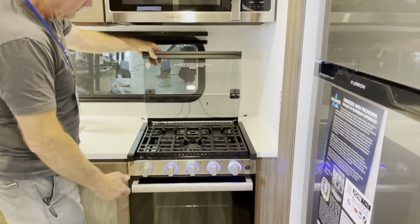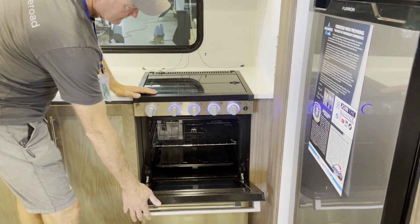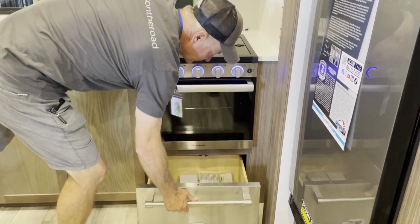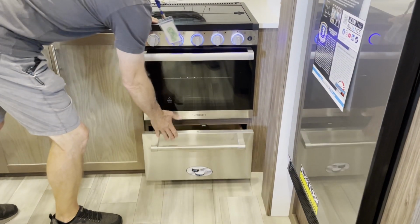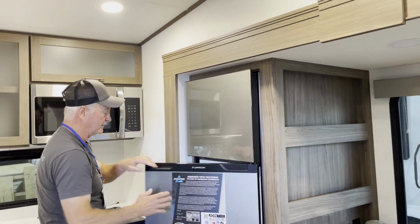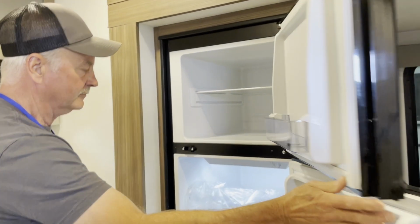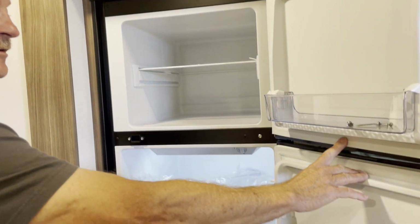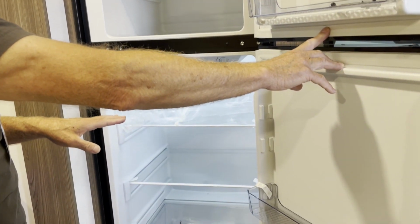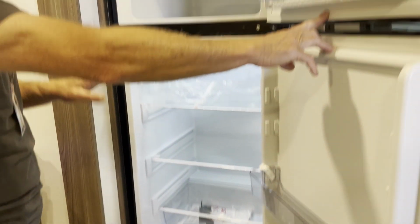3-burner stove, a Furrion, pot and pan drawer, 12-volt Furrion fridge and freezer. This is the future of RVing. I highly doubt you will ever see another gas absorption fridge in an RV.